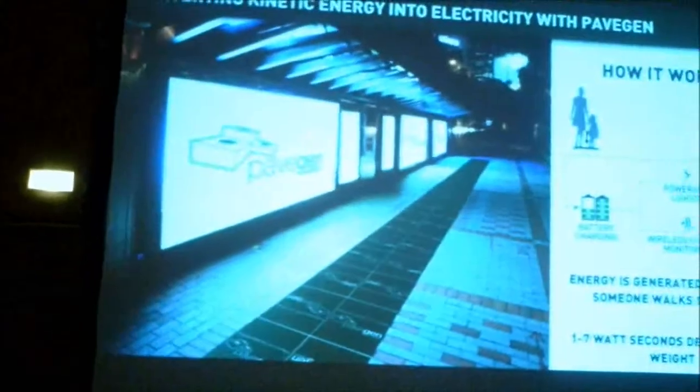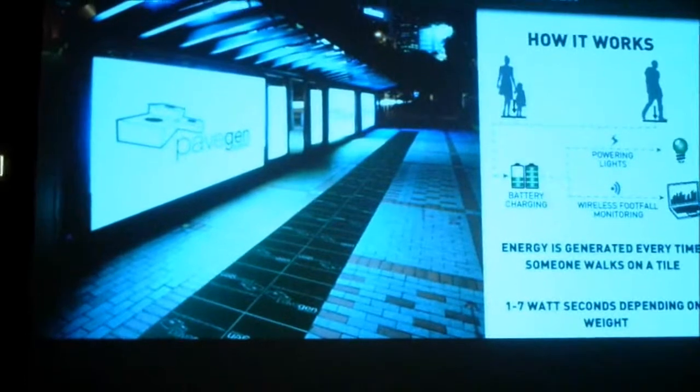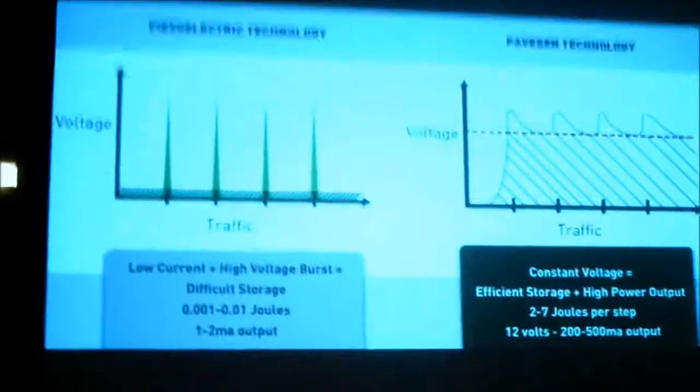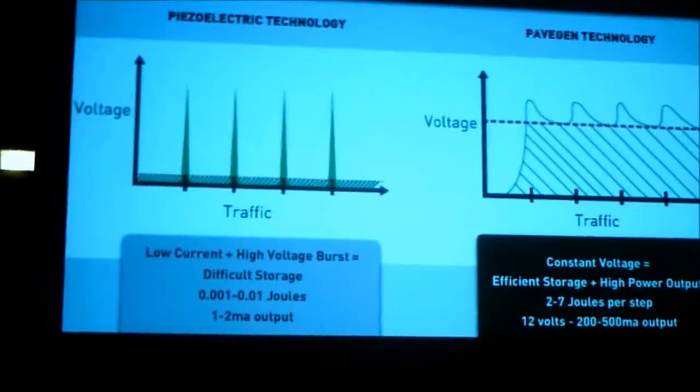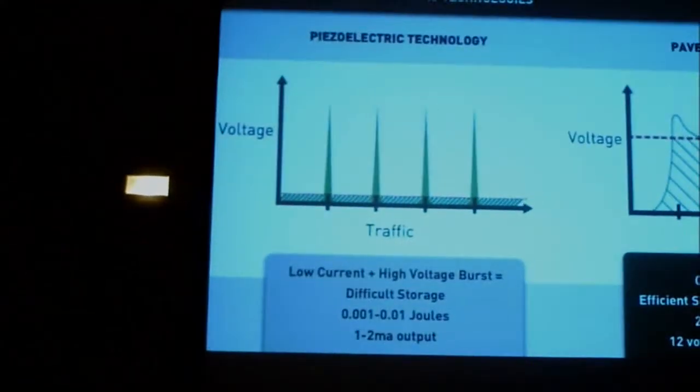countries right now. We're EBITDA about 50k last year, and we're really looking at the most exciting applications of where we can take the technology next. Now, we all heard about piezo, and by that I mean that if we all in this room were to jump up and down non-stop for a year, we'd struggle to even power one of those bulbs for the duration of this talk.